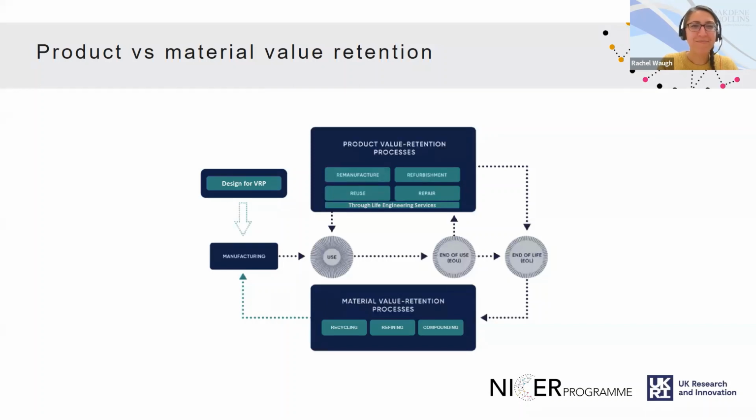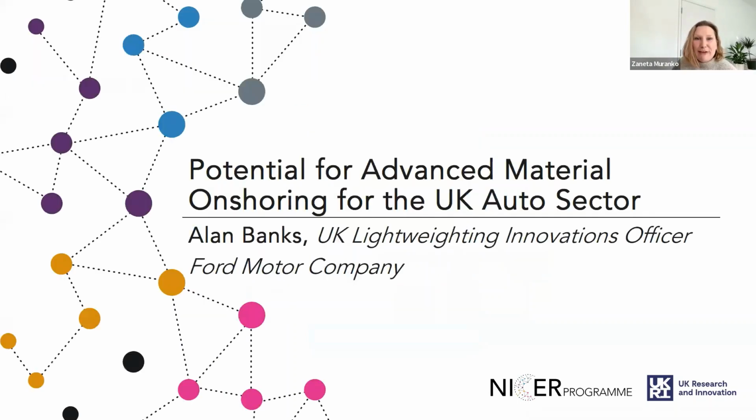Thank you very much. That's super. Thank you, Rachel, for this interesting overview of value retention processes and your work in the field. So we will now hear from Alan Banks from the Ford Motor Company, who is the lightweight structure supervisor working in the innovation and research team. So Alan leads projects centered on lightweighting technologies that have a mass production capability, and this includes material choices from advanced steel to full composite structures, as well as using hybrid technology to produce the best value for automotive applications. Over to you, Alan, for your presentation.